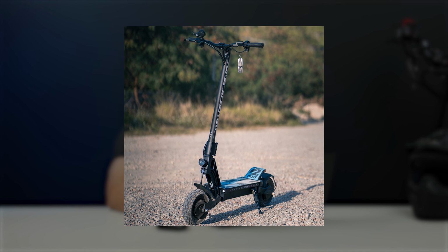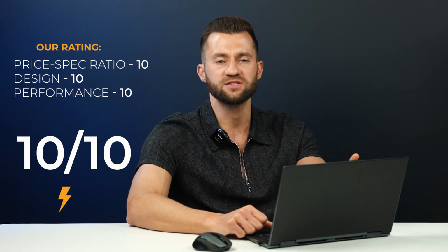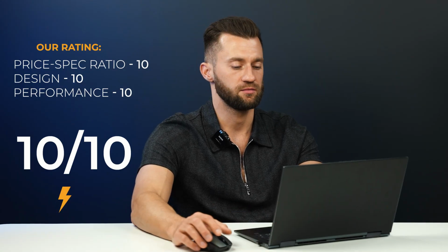By the way, we unboxed this scooter in our previous video, so go check that out. And by the way, the full review is on the way too. In our opinion, this scooter deserves a solid 10 out of 10.